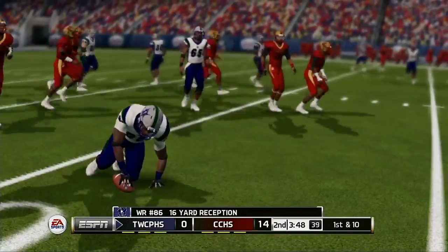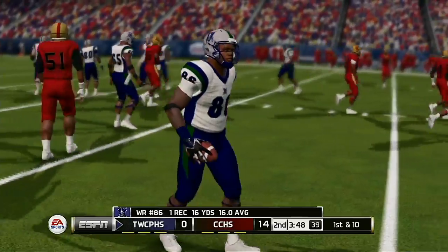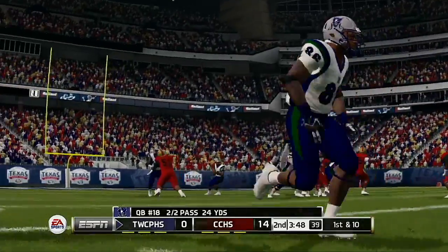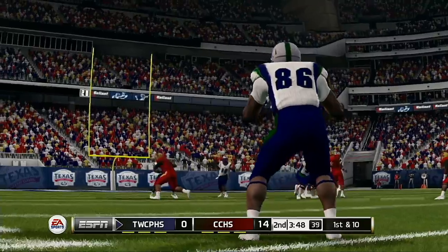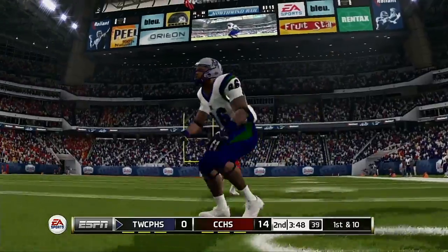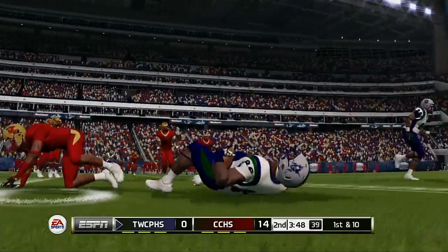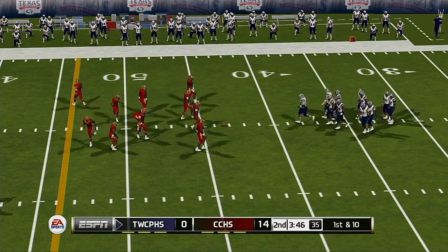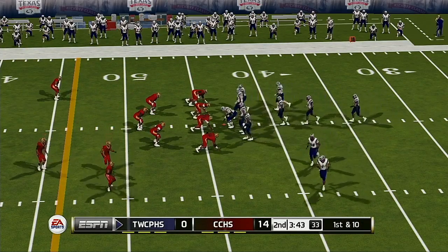This passing game can be very effective if you don't get enough pressure on the quarterback. They use their personnel well and can be very tough to defend. First down, 10 to go. Ball on the 43-yard line.